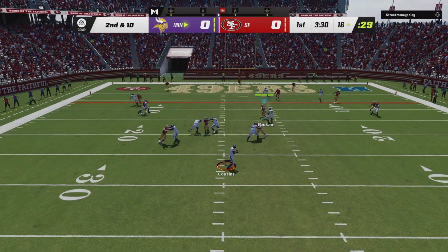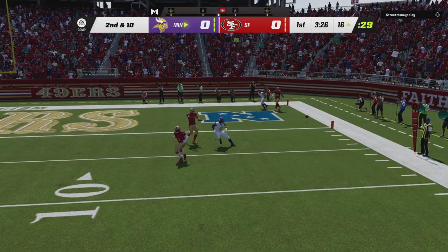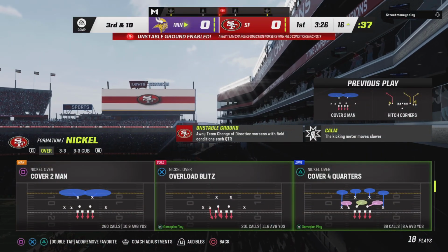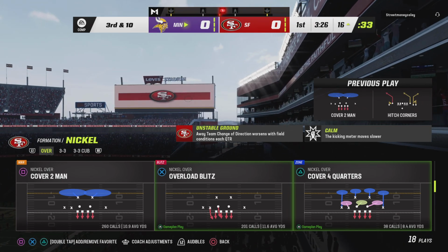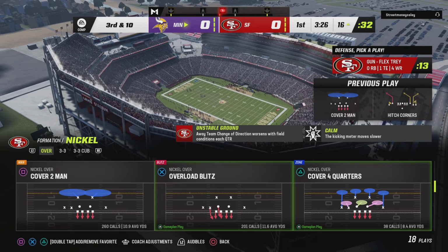Throwing again on 2nd and 10. Cousins. And just not enough on the throw there. Down around his feet and incomplete. It's been a good opening drive offensively thus far, but you know they don't want to waste it and settle for a field goal attempt after that incompletion. So this is a big play coming up here on 3rd down.